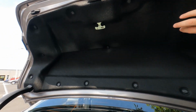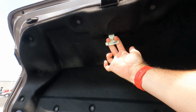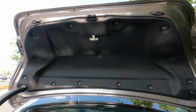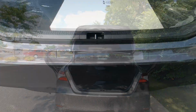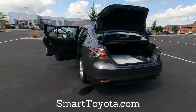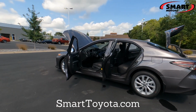The deck lid is insulated, and there's an emergency release handle here which is glow in the dark, so if anybody gets stuck in the trunk, they're going to be able to get out. Again, Toyota's all about safety. So that's your 2023 Toyota Camry LE all-wheel drive edition. Magnetic gray is the color on this one.